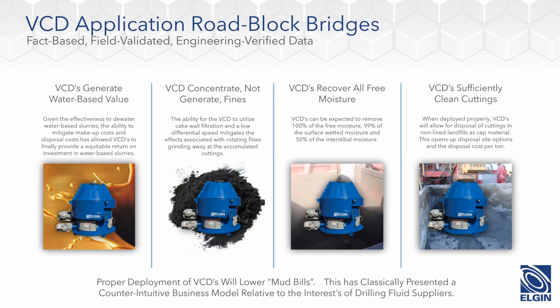When it comes to the actual physics, I guess you could say, the surface tension of fluids, people ask all the time, how far can I go in regards to dewatering my solids? You really should assume 100% of your free moisture is going to be removed, 99% of the surface wetted moisture, and about 50% of the interstitial. The big problem here is the interstitial moisture. Interstitial moisture is that moisture that finds its way inside the solids, kind of like a sponge, and it brings it inside. No matter how much G-force you apply, it's kind of cupped inside the solid, and it's very hard to remove that interstitial moisture. And that's what governs the difference in regards to what the percent solids may be.